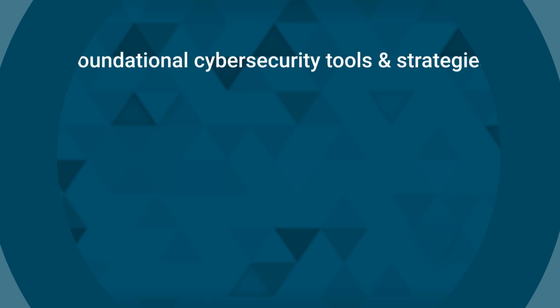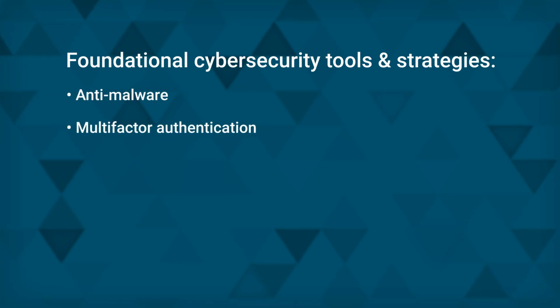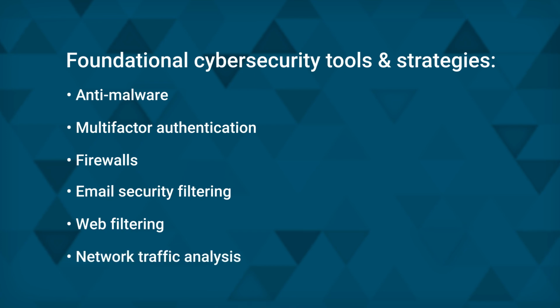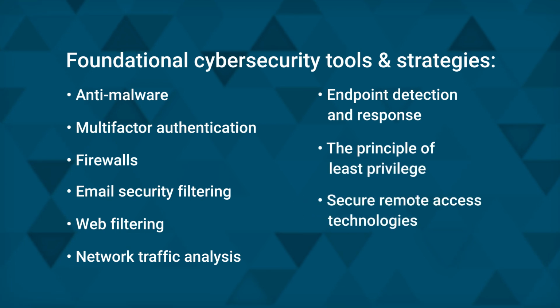The minimum defense should be deployment of several foundational cybersecurity tools and strategies. Things like anti-malware, multi-factor authentication, firewalls, email security filtering, web filtering, network traffic analysis, endpoint detection and response, the principle of least privilege, and secure remote access technologies like VPNs and zero-trust network access. Organizations should also limit or block the use of remote desktop protocol.